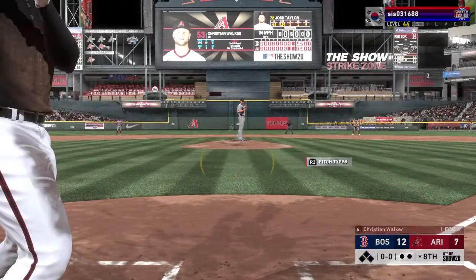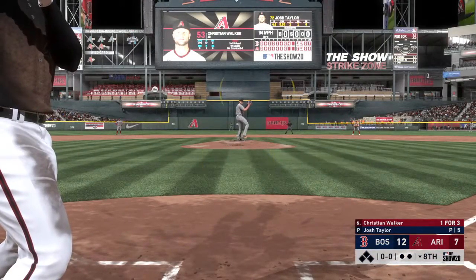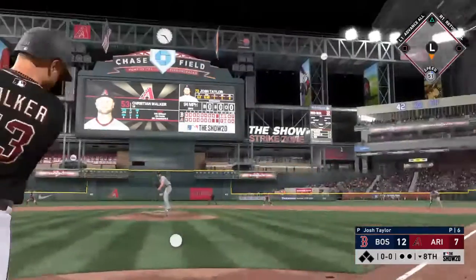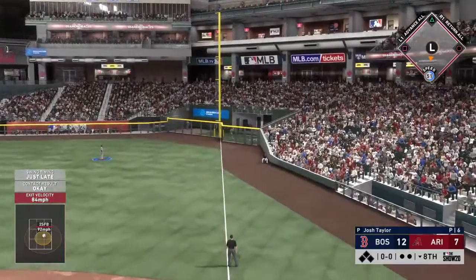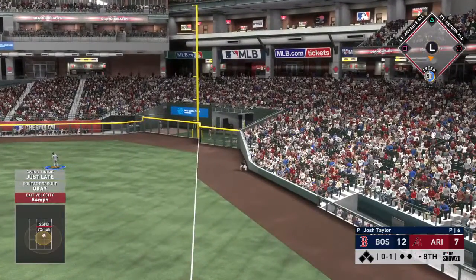Ready to go for the last half of the inning. Stepping into the box, Christian Walker. He's got a hit in 3 at-bats to this point. Hit in the air down the right field line. And no one will track it down.